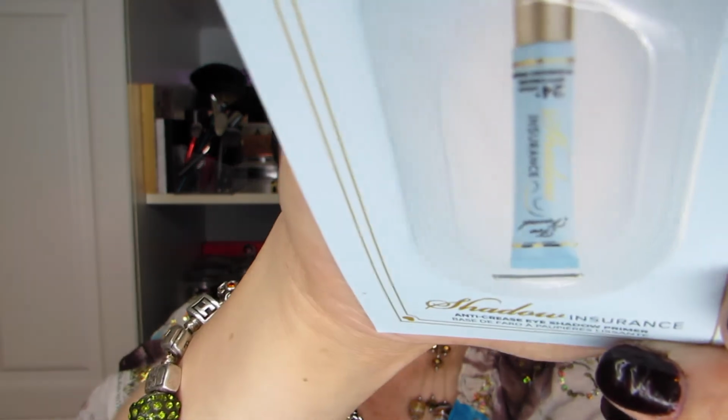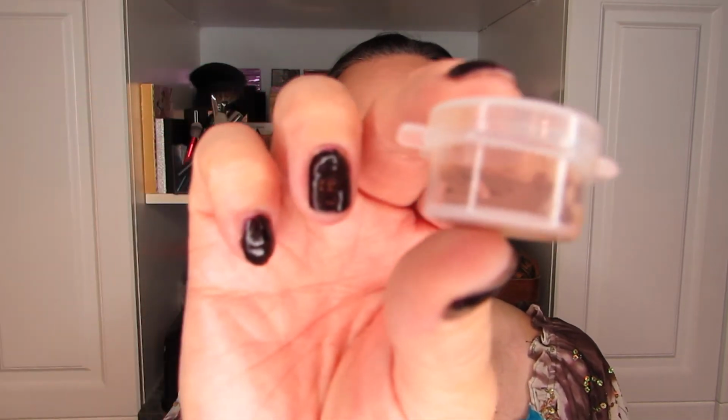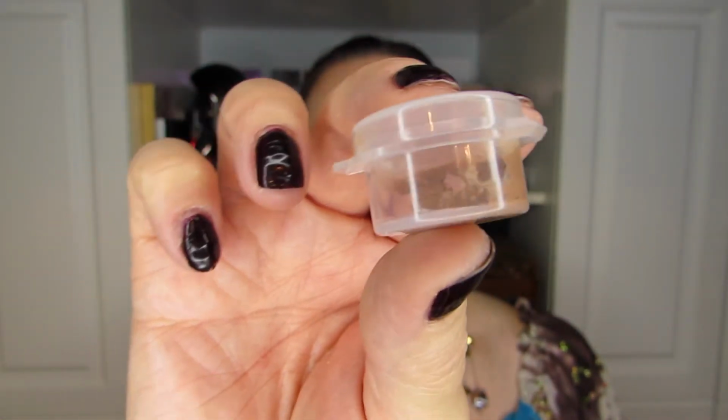During my experimentation with Too Faced, I tried a sample of the Too Faced Shadow Insurance. I actually scraped this sample out and depotted it. And as some of you already know, I depot into these little things. This is a different product in here, but it's those sample containers from Sephora. This stuff lasted me almost 2 weeks.